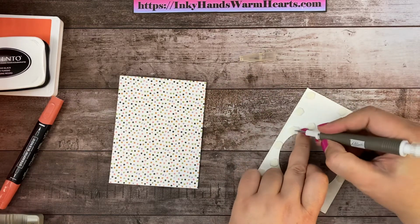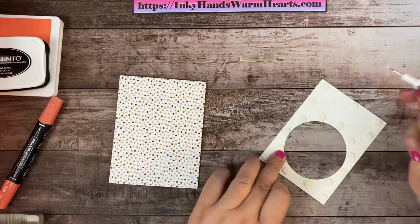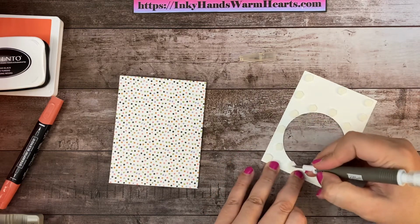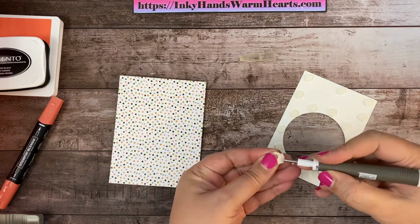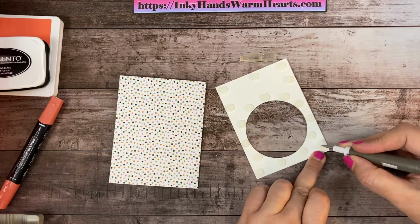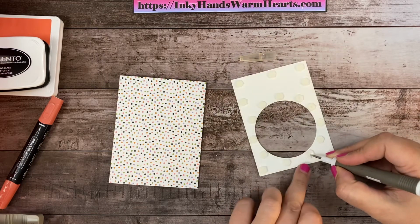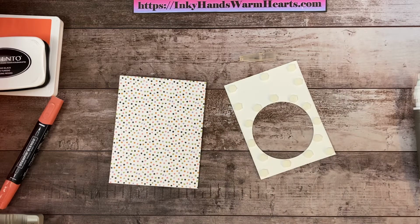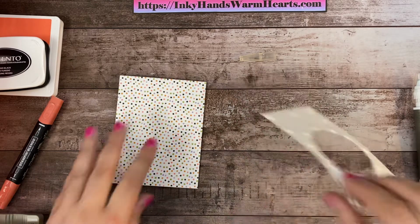So 1, 2, 3, 4, and 5. And then the last 2 in the corner. I don't think there was one on this one. Was there? Oh, there was. Okay, so now we have them all off. Into the trash can they go, and not onto my craft room floor.